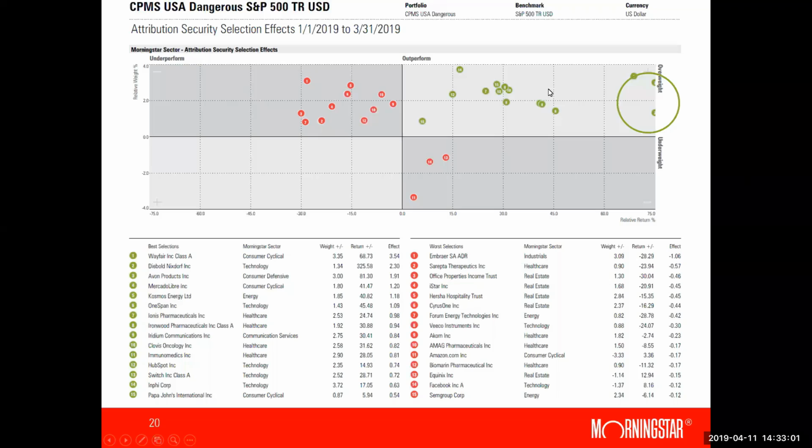So a good example is, you see all the green dots on the right-hand side. This basically means that in the model, we had overweight that particular stock, and it has outperformed, thereby having the largest effect on our returns. So you can see the three names here, and I've circled them. These are actually the top three: Wayfair, as well as Diebold and Avon Products.